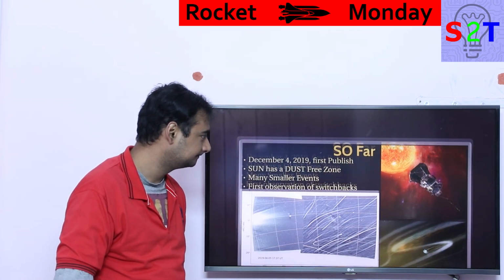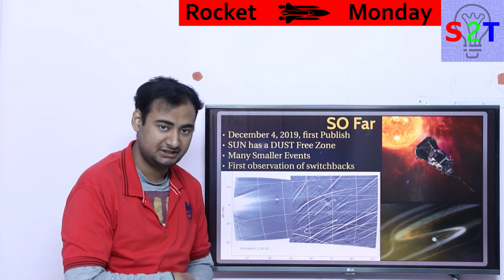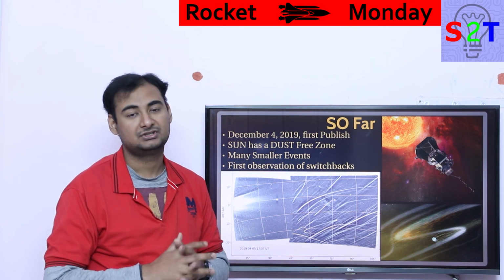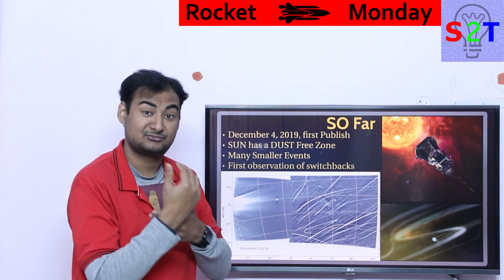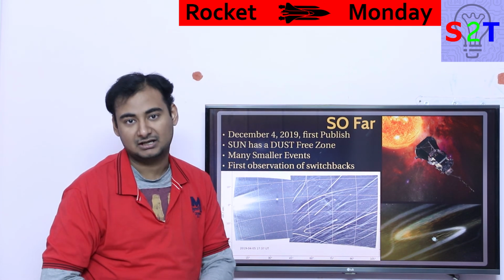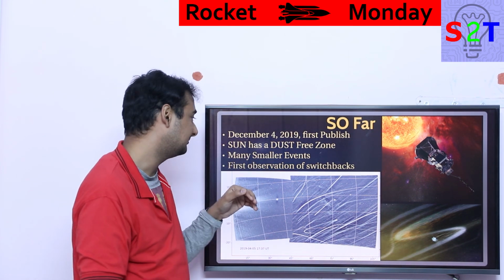As simple as that. So what have we learned so far? The mission launched on 12 August 2018, and on December 4, 2019, the first published work came out. And what does that mean? That simply means people have collected the data, processed the data, and new findings have been revealed, and those findings are credited to the Parker probe. So that is what I'm classifying as what happened on December 4th.